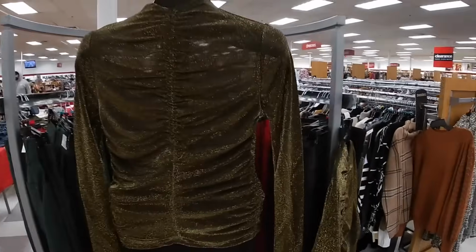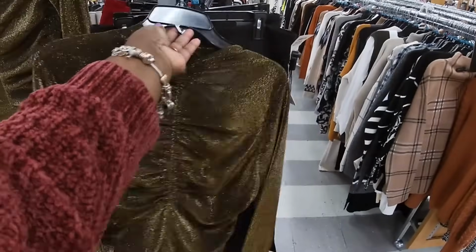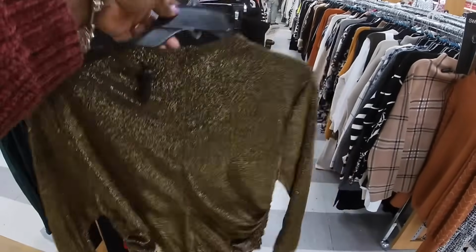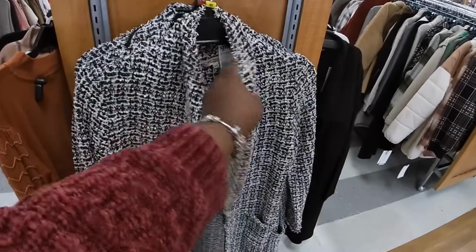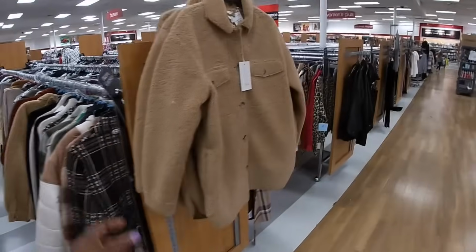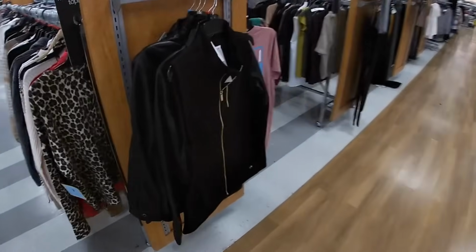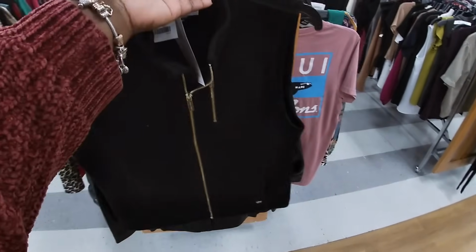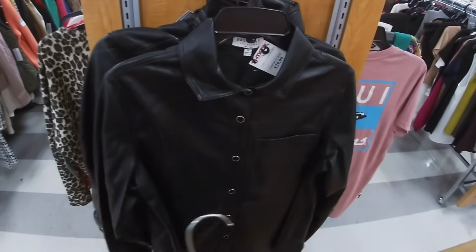All right. So as we're going back, they have this sheer shirt. Right on the end, what I see. $30, Max Studio. $40, Joey. Calvin Klein, $25. It's a vest and it's a leather jacket behind it. It's just $30.